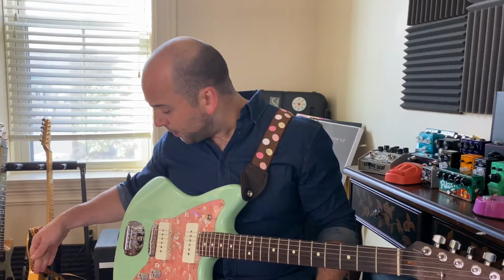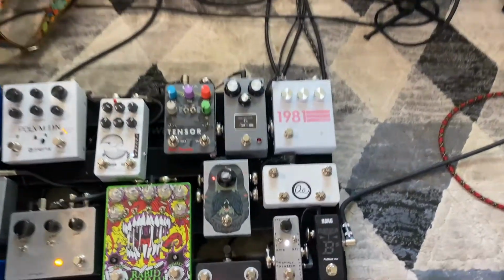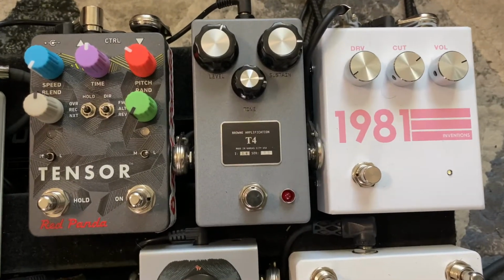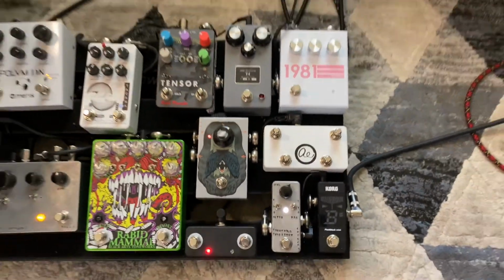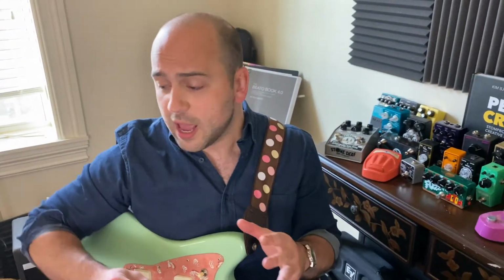But I have the Brown Amplification T4 on my board. That's the big gray one, and it's a Big Muff clone. With that one, you can really hear the difference with compression on and with compression off. It definitely gives you two different textures. Something I maybe use more for a lead tone, and something I maybe use more for a rhythm tone. Sure.